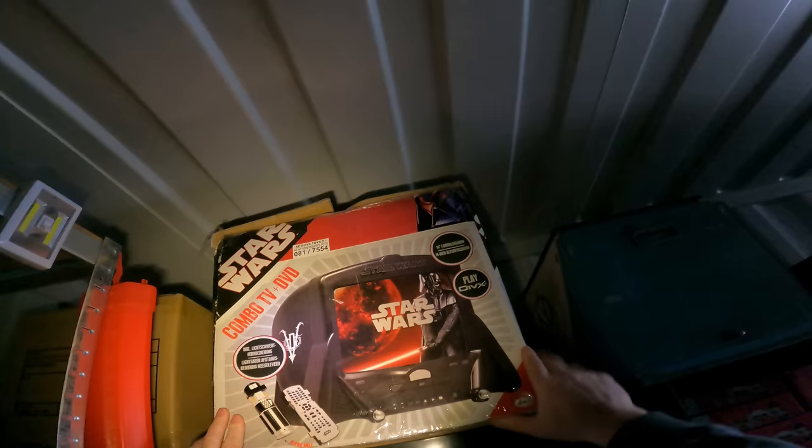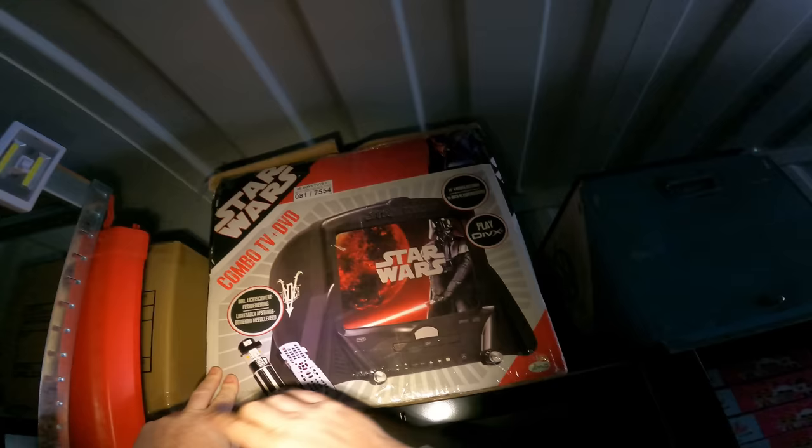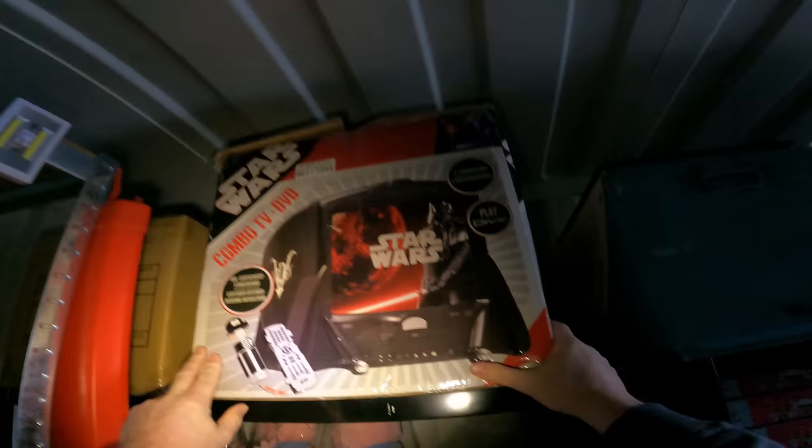Some more of these. Now this was a fast seller. I picked this up from auction. I won it on Monday, picked it up on Tuesday. This is, well, it is what it is. It's a 14-inch CRT TV. The DVD drawer on it doesn't work at all, which obviously I mentioned in the listing. It's got a really cool lightsaber-type remote as well, which is with it. Aside from the DVD bit, it all tests and works perfectly well, and it was listed for 24 hours, I think.